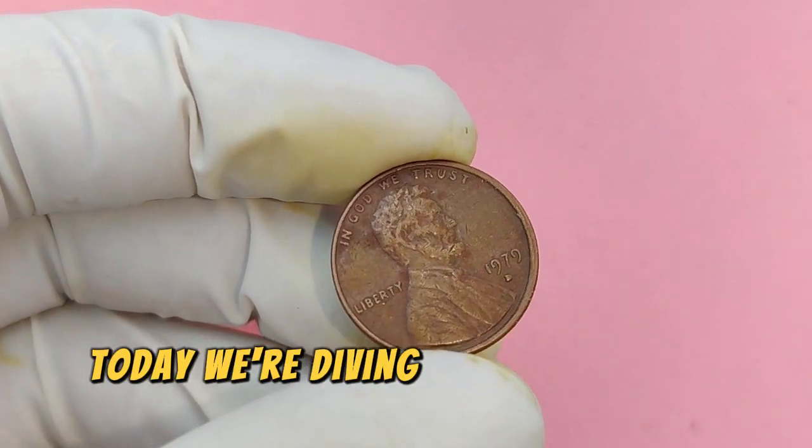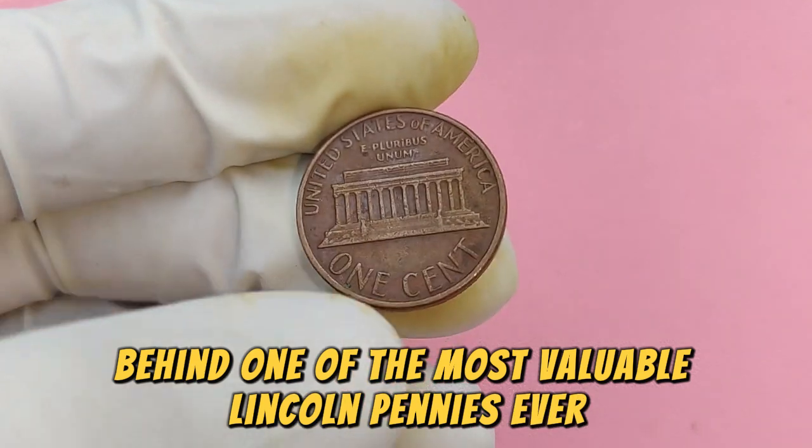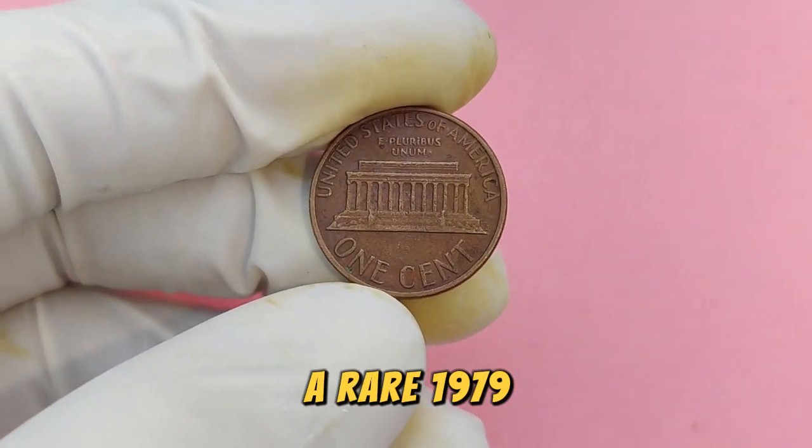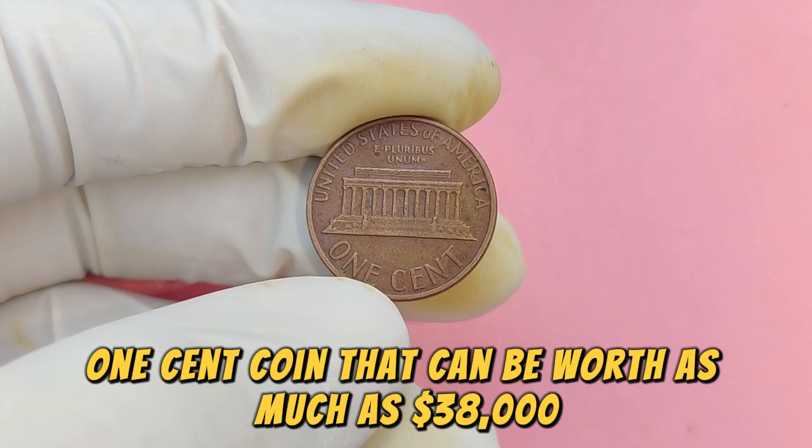Today, we're diving into an exciting story behind one of the most valuable Lincoln pennies ever, a rare 1979 1-cent coin that can be worth as much as $38,000.